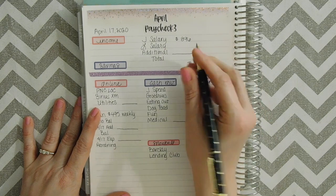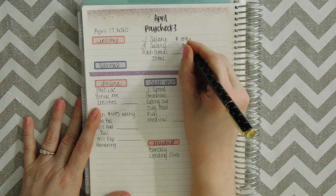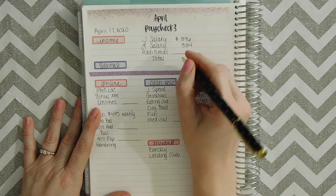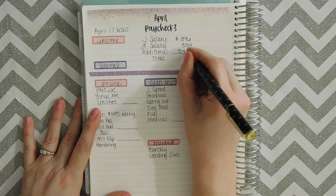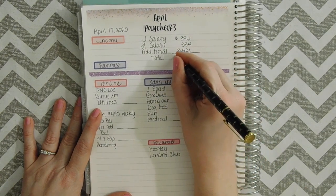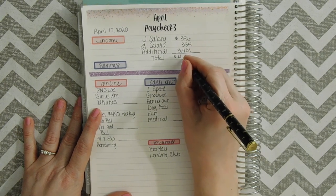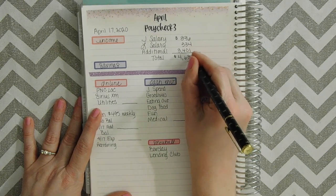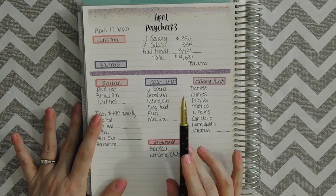Jay's income is $896 and mine is $334. And then our total additional, which is including the stimulus, is $3,401. So that brings our total income to $4,631.